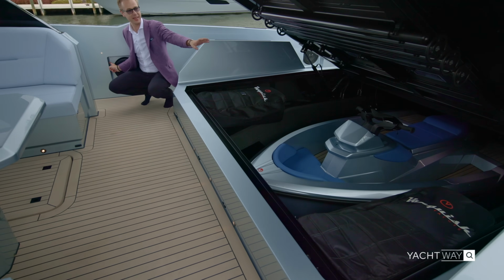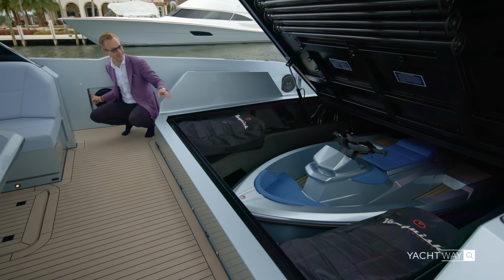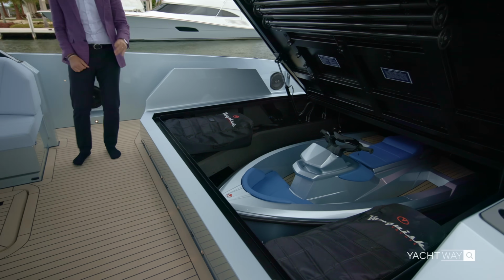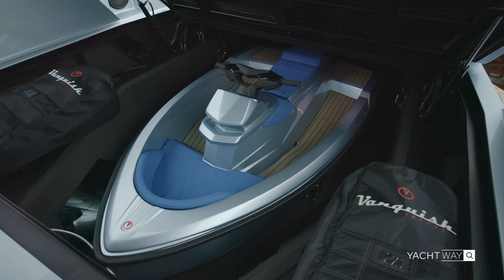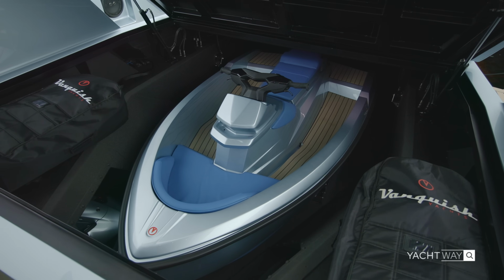And I'm not speeding it up or anything right now. This is how fast it actually opens. And inside, as you can see, you have a mini Vanquish VQ11. So let's hop on board and let me show you what this thing is about.